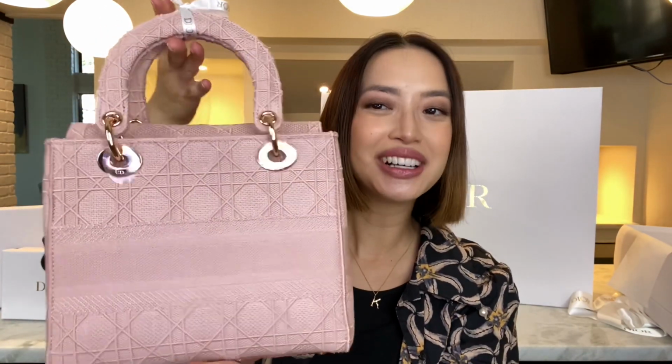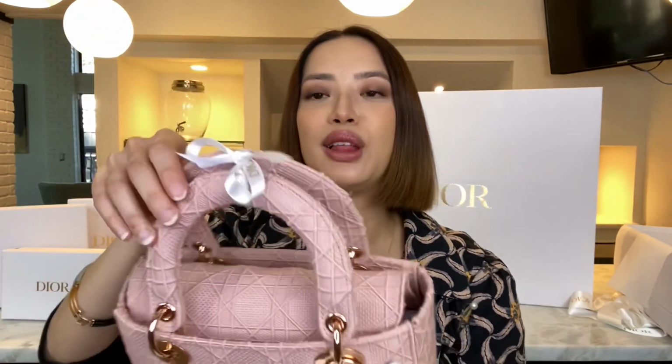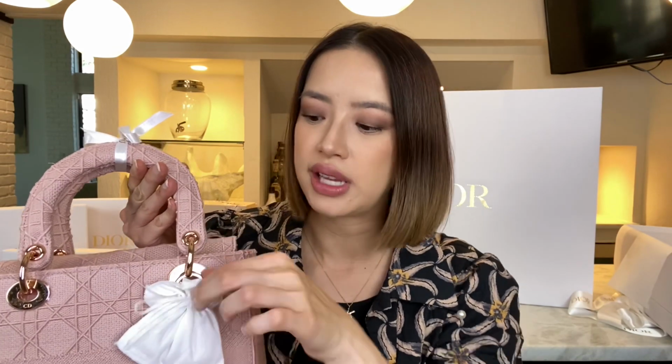This color, it's beautiful. And I will say, because again, I apologize for the lighting, it does look more of a mauve-y tone, but it is a pink. Not quite a pastel pink, but it is a pink. And I love how she put this little ribbon here, so cute. And all of the Dior hardware, so the letters here spell out Dior, and they all come with this pouch to kind of protect it before it goes home with somebody.